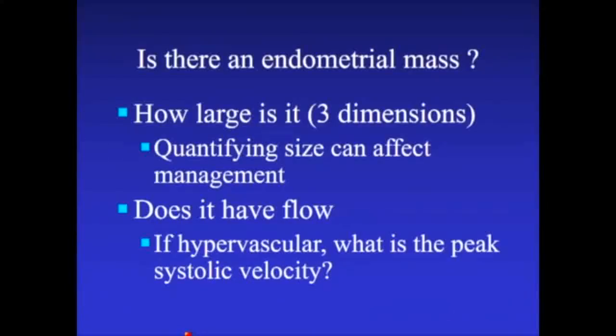So one of the questions that we ask when we see retained products, as I mentioned before, is how large is it? 3 dimensions. Quantifying size can affect management. Does it have flow? And if it has flow, would you call it hypervascular or not? And so one of the things that's not clear in the literature is whether you should perform peak systolic velocity, whether you should actually quantify the blood flow. And I would like to have an argument for saying yes.